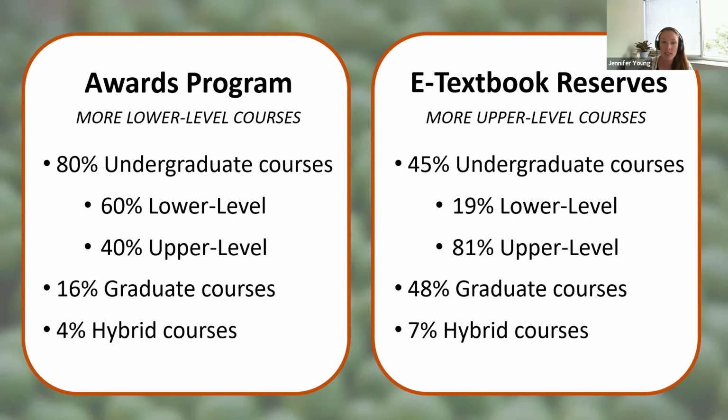One trend we noticed early in adopting these programs is how well they complement each other to provide open and affordable options to both undergraduate and graduate level courses. As you can see from the slide, the awards program primarily benefits students in lower level undergraduate courses. This is likely due to the more prominent availability of OERs for these introductory level courses. The availability of OERs for the upper level and graduate level courses is not as robust at this time. So that's where the eTextbook Reserve program has been able to provide the most impact. So most of the courses as part of that program that have implemented the library licensed electronic textbooks have been upper level undergraduate courses, and nearly half of all courses as part of this program were at the graduate level.